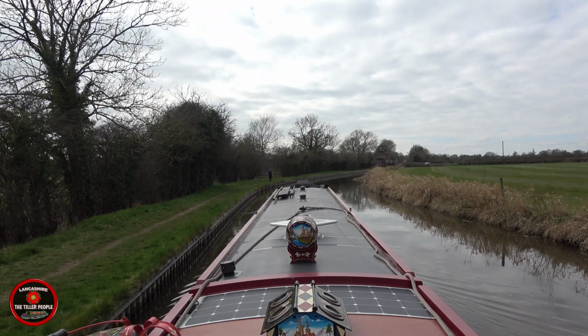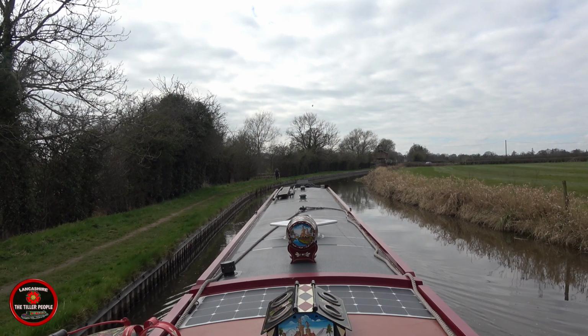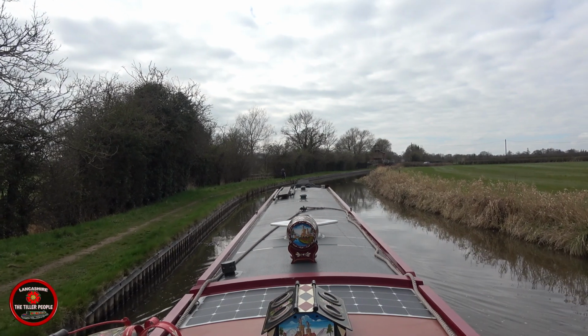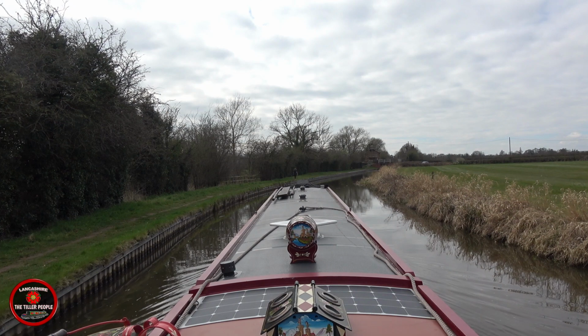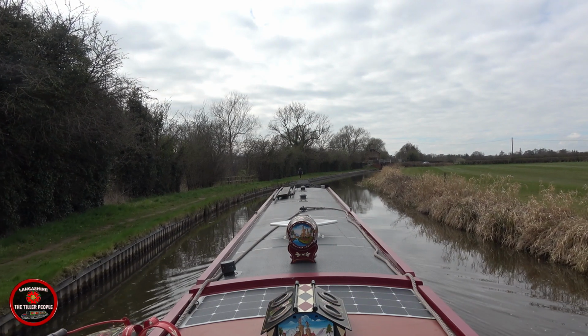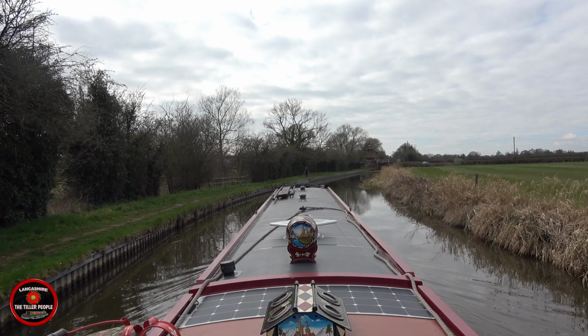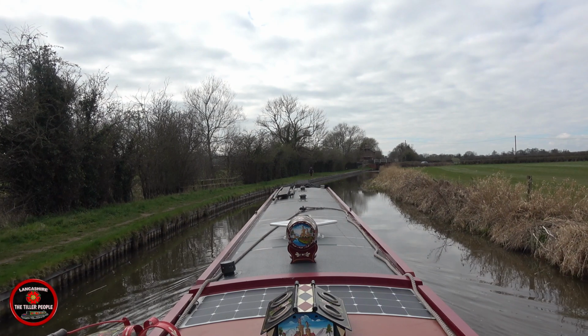Coming up soon will be Marbury Lock. Now Marbury village is nice as well, and there's some lovely walks, and in the churchyard there's the lake there, and the view is stunning, and there's some lovely seats there. So if you moor up, when you go through this lock we're coming up to, further down on the right hand side there's some decent moorings, and you can go there, or where we are now, but I prefer it at the top.